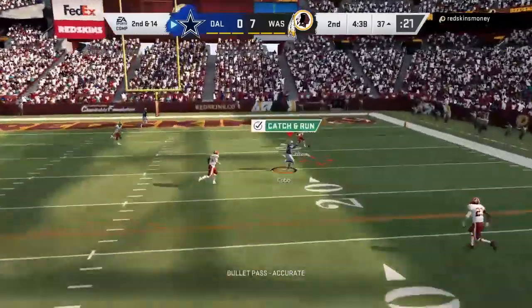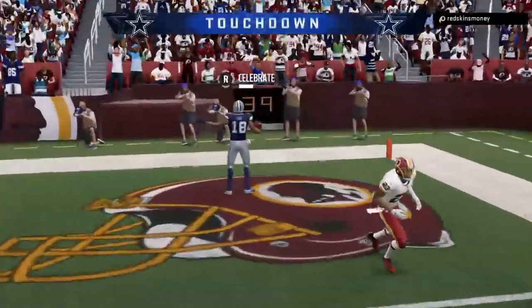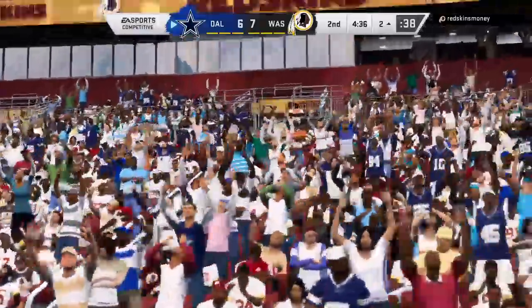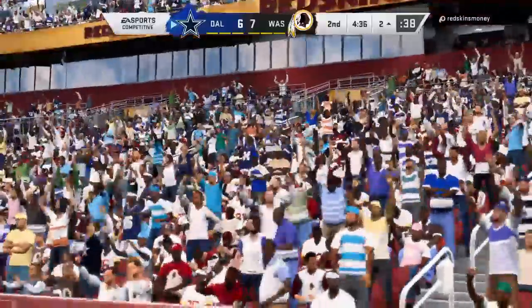Prescott. That's complete to Cobb. And he is into the end zone for a Cowboy touchdown. Randall Cobb. 37 yards as they are now on the board here in the first half.